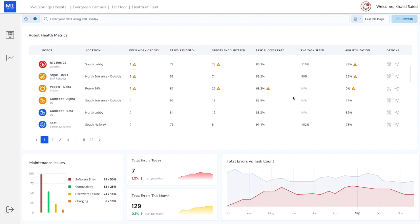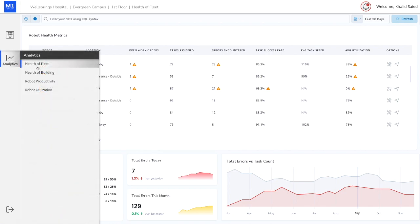Here we can compare robot performance across the fleet and also as a time-based trend. Not only can we aggregate the errors reported by the robots, but we can also detect issues that the robots can't report. For example, if a user engages an emergency stop feature, the robot will not generate an error because it will lose power immediately. However, our system can detect the anomaly and report it for the robot.